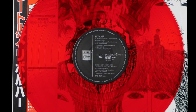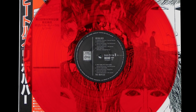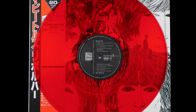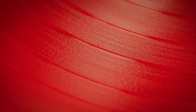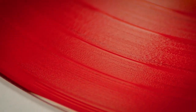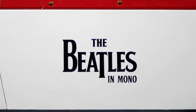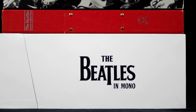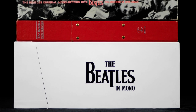The Japanese red vinyl pressings are the best sounding Beatles albums in the world. That's what I've been hearing and reading about for years. So in this video, I'm going to find out if that's true and see how they compare to the 1982 and 2014 mono box sets and put together the ultimate Beatles mono vinyl collection.